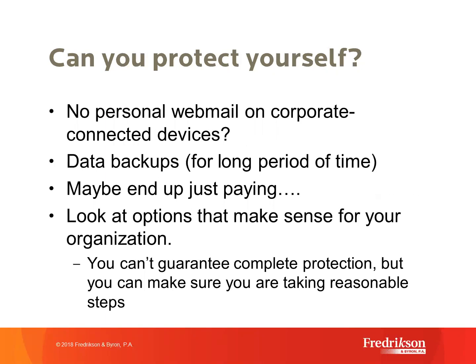Those are actually very useful, where if you're backed up for 2 months, you don't really care if somebody says, oh, we've taken all your stuff from the last week. As mentioned, maybe end up paying in ransomware situations. And as always, look at the options that make sense for your organization. So you can never guarantee complete protection, but you can make sure you're taking steps that are as reasonable as possible. Steve, any other recommendations for protecting yourself from disaster?